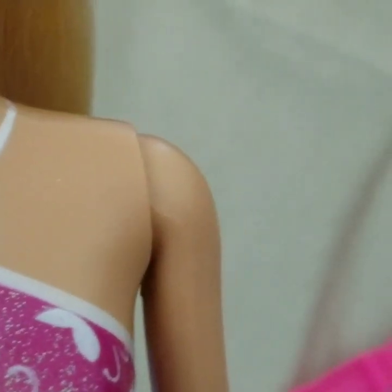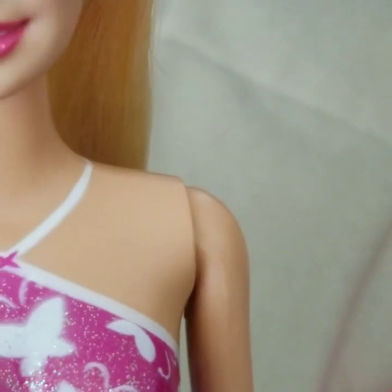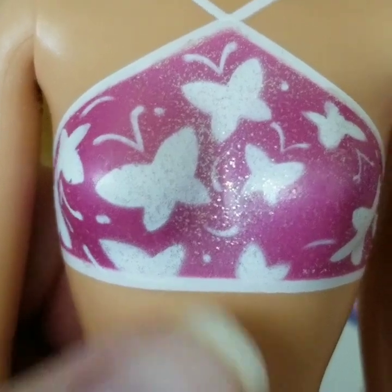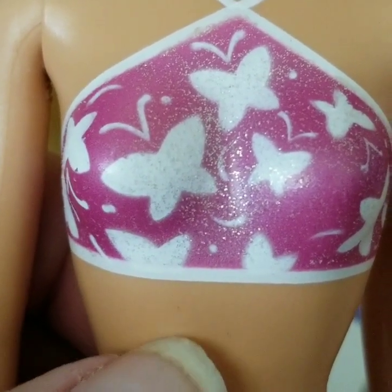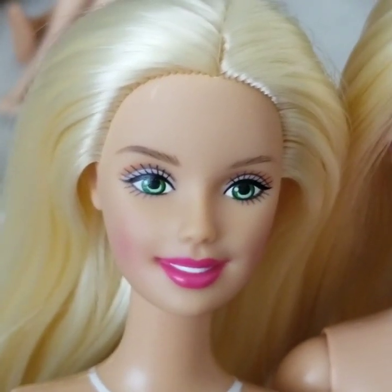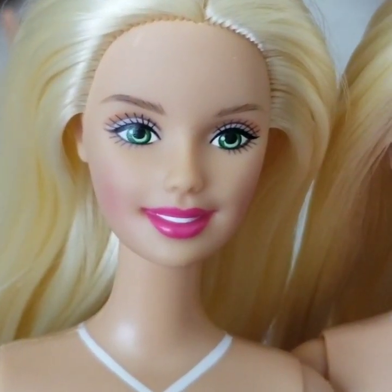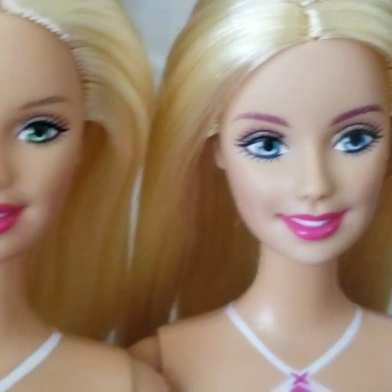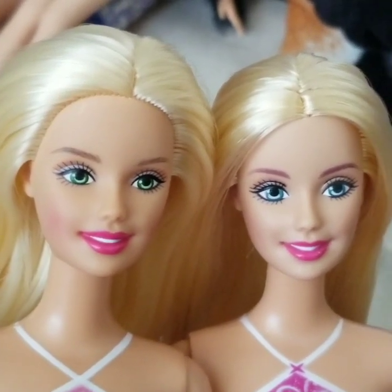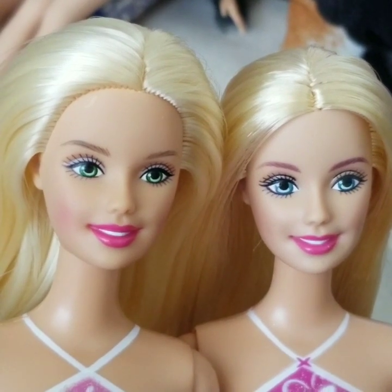So I do have an Indonesia, or not an Indonesia, China one here. So you can see how much more dull this one looks. I don't know if that's because this one was played with or whatever. This was one that I did find secondhand. So this is the China one, and that's the Indonesia. So as you can see, the eyes are bigger.